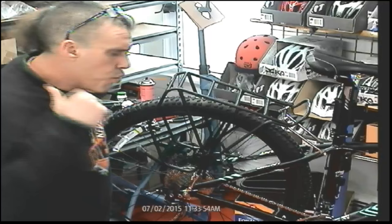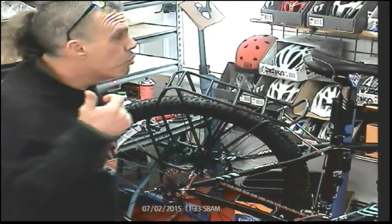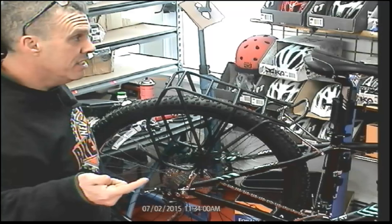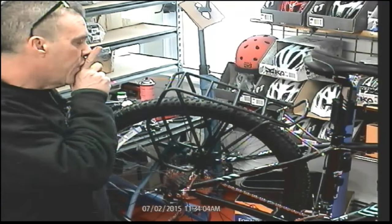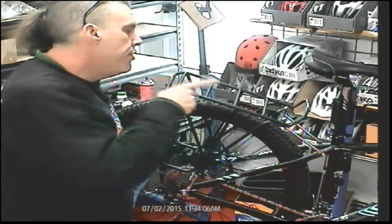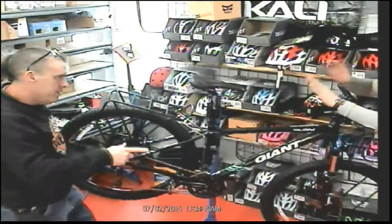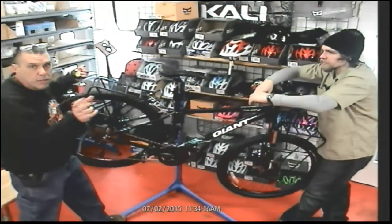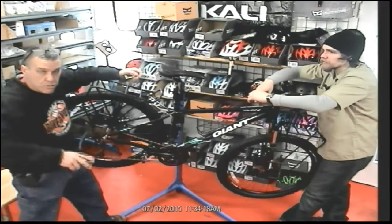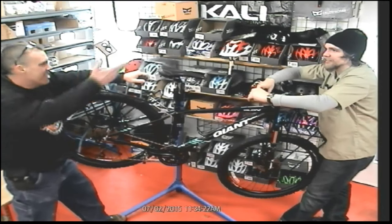26, 27, 700C. What about 29er? What about 26 by 4? Fat bike? Will that rack fit? I'm not sure. A fat bike? I'm not sure if it'll fit on a Big Dummy. Big Dummy is Surly's. Oh, right. Sorry. Would it go onto a Crawler? Again, a fat tire bike. We're talking about the big fat wheels, the flotation ones. You know the ones we're talking about.